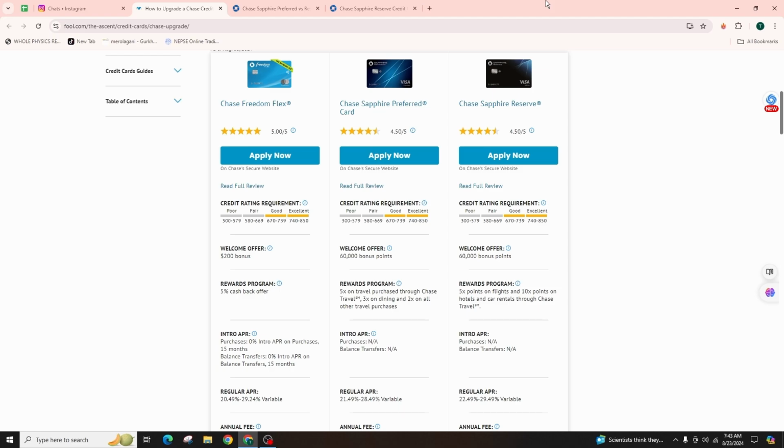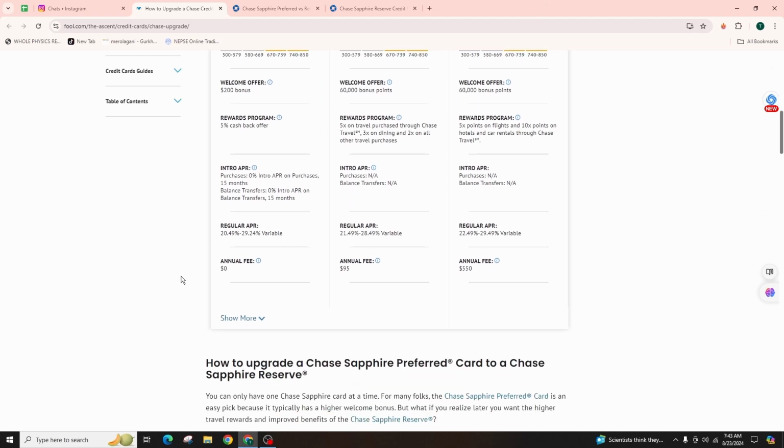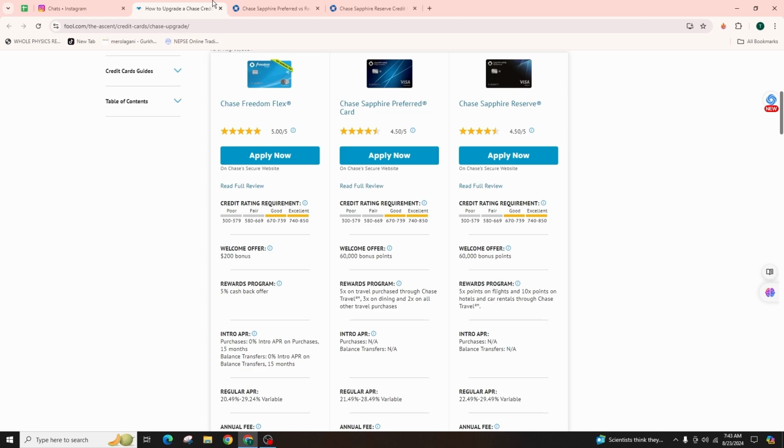You can upgrade from the Chase Sapphire Preferred to the Chase Sapphire Reserve card after holding the Preferred card for at least 12 months. The upgrade request can be made online or by calling 800-432-3117. The upgrade process is straightforward but not guaranteed.